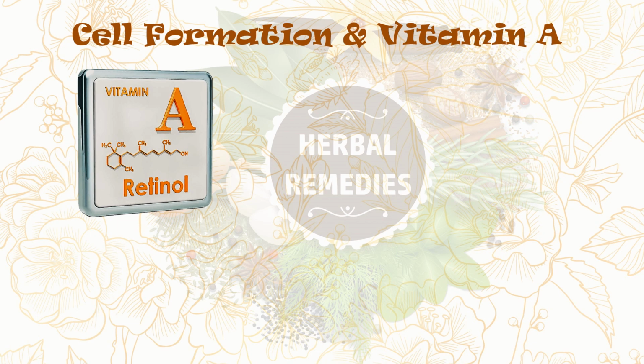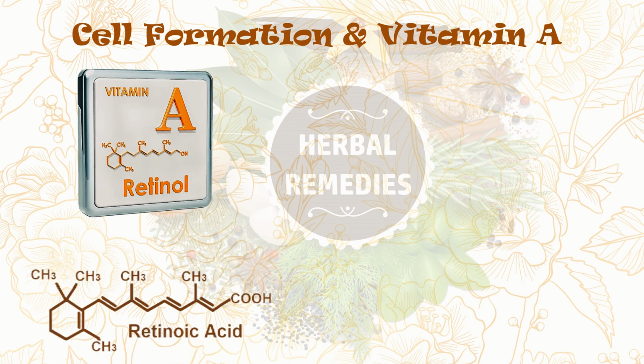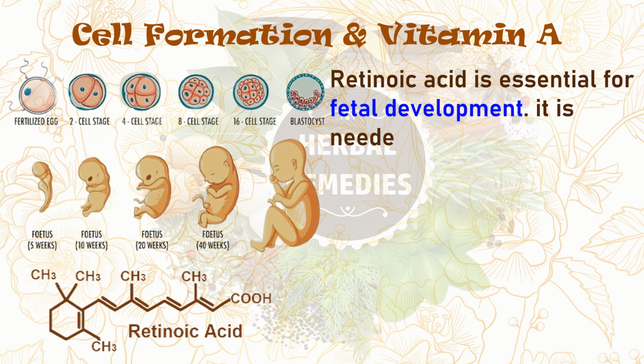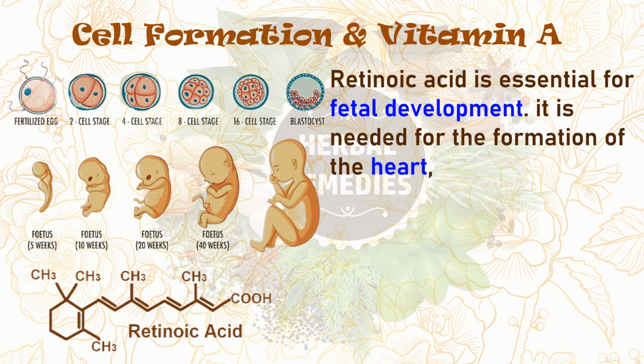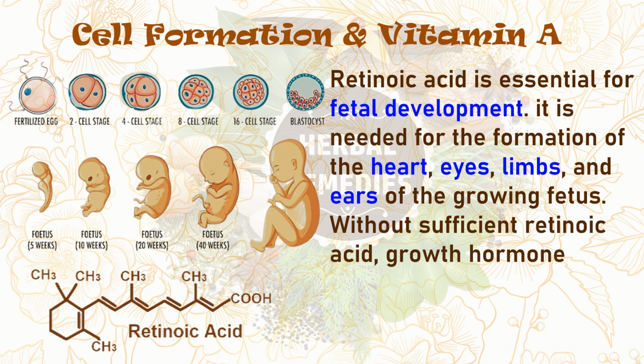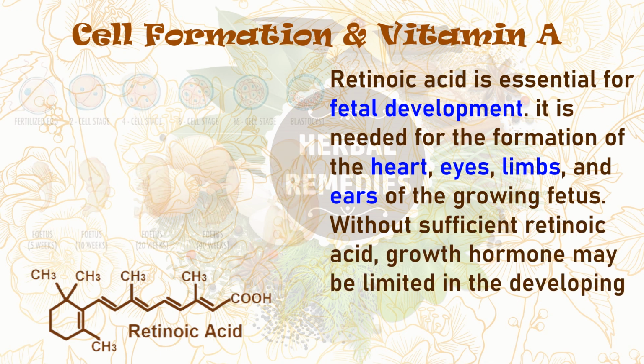Vitamin A is needed for the synthesis of important proteins used throughout the body. Vitamin A, in the form of retinoic acid, can act as a hormone to affect how genes make protein. Retinoic acid is essential for fetal development. It is needed for the formation of the heart, eyes, limbs, and ears of the growing fetus. Without sufficient retinoic acid, growth hormone may be limited in the developing fetus.